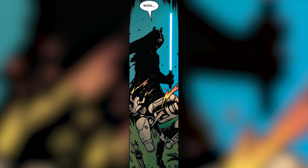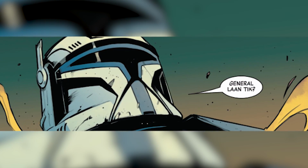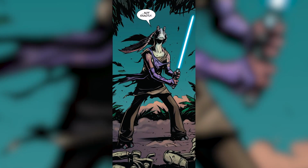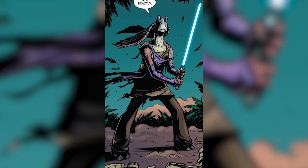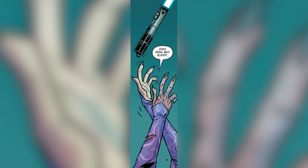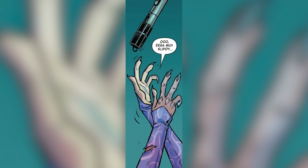Jar Jar Binks uses a deep blue-bladed lightsaber to slice through the B1 battle droids, saving Rex's life. Rex is absolutely astounded at what had just happened, thinking that General Lan Tik had somehow survived his previous injuries. To his complete shock though, Jar Jar emerges out of the shadows, holding the Jedi's lightsaber with a firm grip. For a few moments, as Jar Jar is holding the weapon, he clumsily lets it slip out of his hands, almost impaling himself on the bright blue blade.